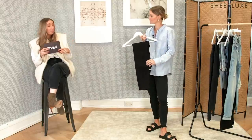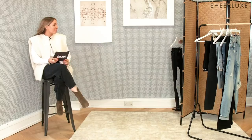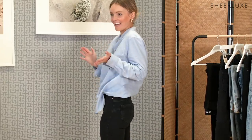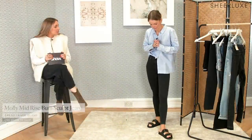Okay, next up, we've got another pair from the Molly range. This is the Bum Sculpt. Yeah, looking forward to seeing how these look. Okay, Bum Sculpt time. Let's have a look. So these promise to sculpt and lift your bum. Should we turn around and have a look? I definitely feel like they do. I think it's quite a nice fit on the bum. Definitely lifts in all the right places. They're similar in the stretch to the last pair, but these ones don't have the frayed edge. So if you want something a little more classic, then maybe these are a really nice one to go for.